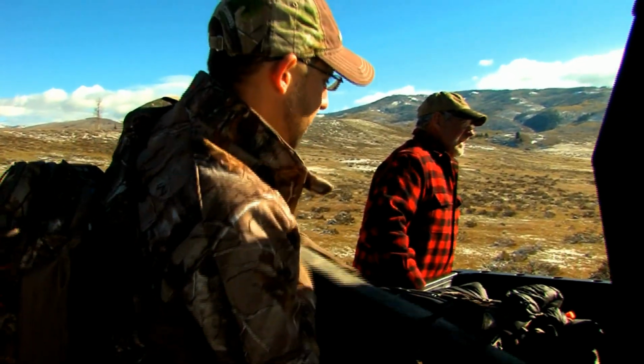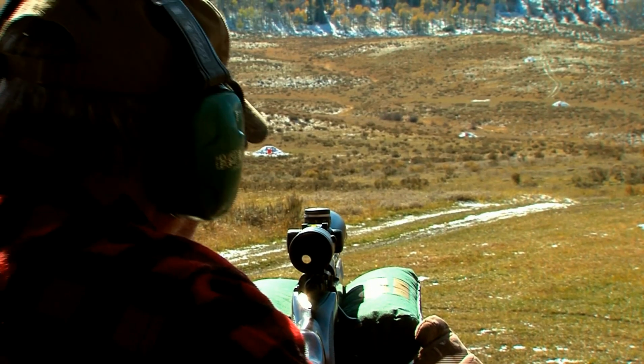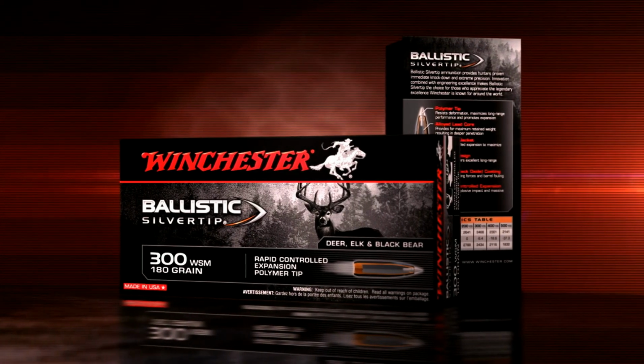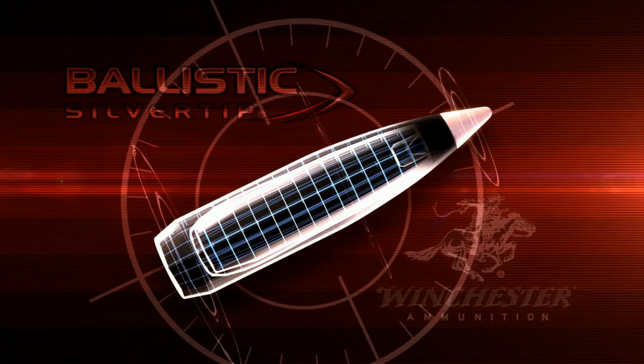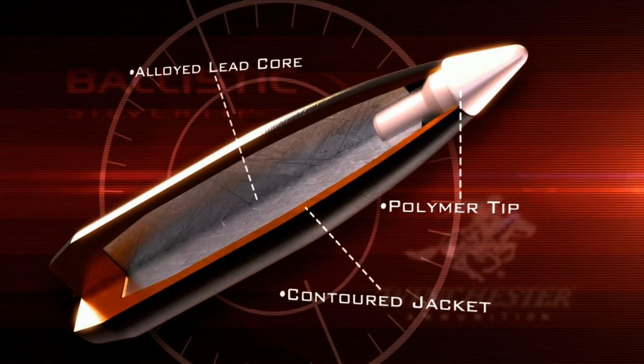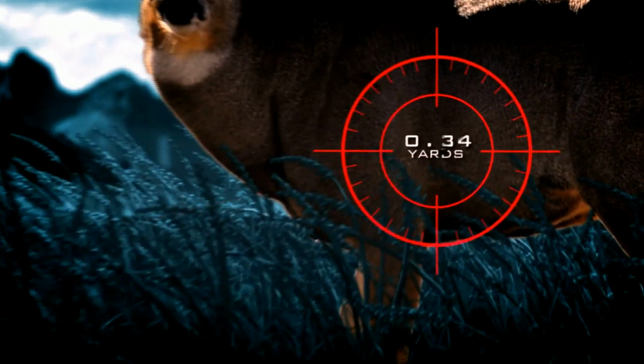But first, there's the business of sighting in their rifles, so it's off to send a few rounds downrange. The ammo of choice for Bob and Mike is Winchester's Ballistic Silver Tip, featuring a polymer tip, a contoured jacket, and an alloyed lead core. This Winchester cartridge provides superb accuracy, rapid, controlled expansion, and deep, devastating penetration.